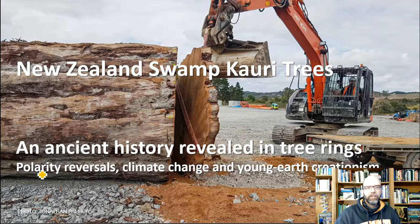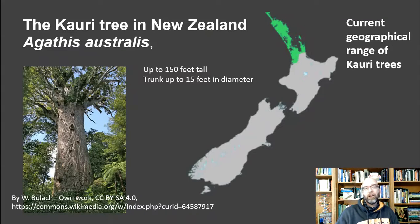The New Zealand swamp Kari trees. Hi, I'm Joel Duff, and I want to talk about an ancient history revealed in tree rings. Along the way, we're going to be talking polarity reversals, climate change, young earth creationism, and that's a whole lot to talk about, so we better just get started. What is a Kari tree?